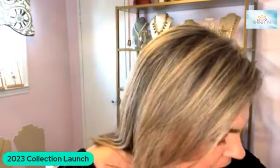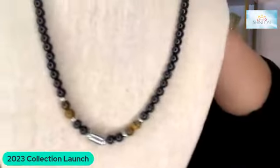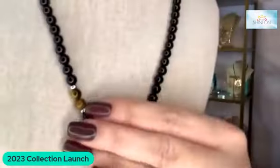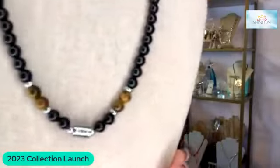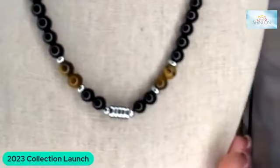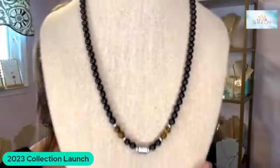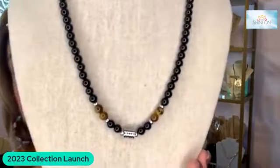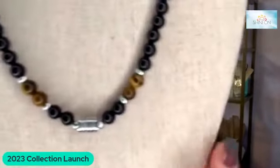And one more neutrals type look for our On the Rocks. Check out this fantastic Beck necklace. This is Onyx. Oh my gosh, when was the last time we were shopping for Onyx? This is Onyx and Tiger Eye. Now this is definitely considered one of our unisex pieces, so if you are shopping for a guy, this is a great piece, but of course, certainly suitable for women as well.